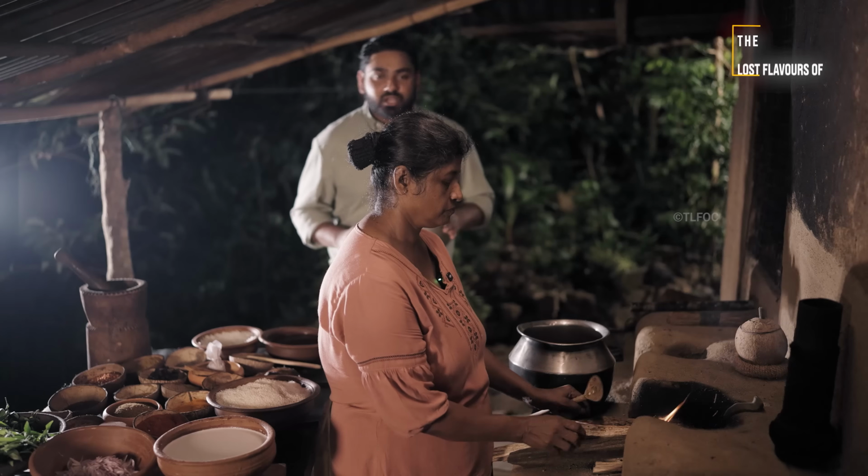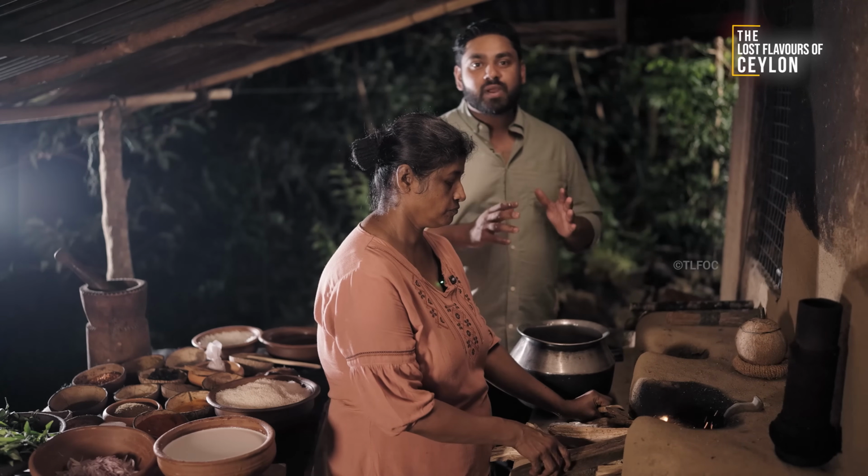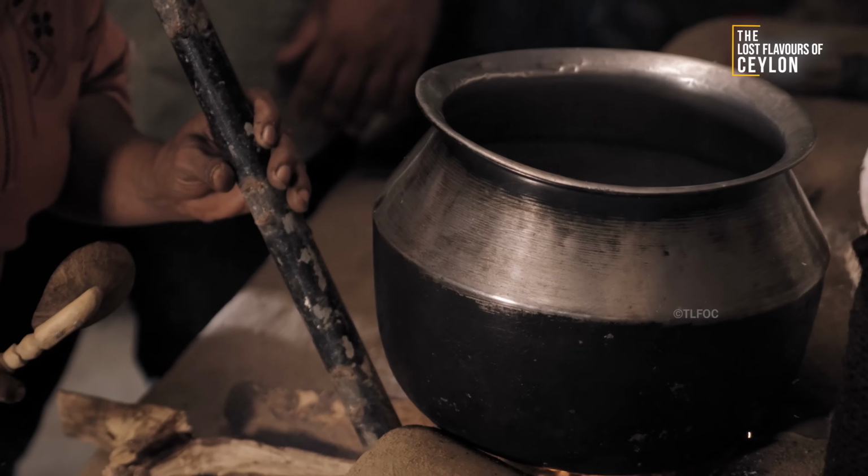Now we are going to prepare a traditional Kandyan dinner. So we make aromatic yellow rice with the curry. Let's see how to make it.